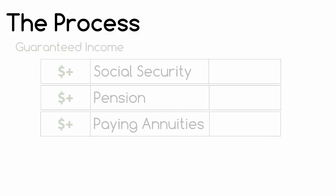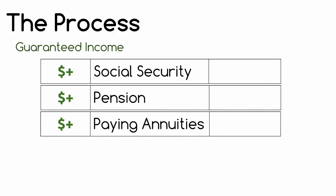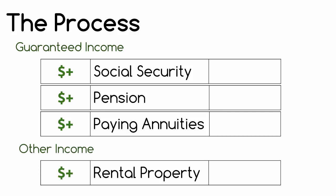Here's the process. Number 1, we look at guaranteed income. The first of these is Social Security, then pension or paying annuities. Then we look for other kinds of income that will continue in retirement. A good example of this is rental properties.